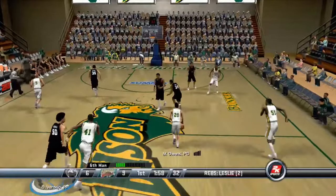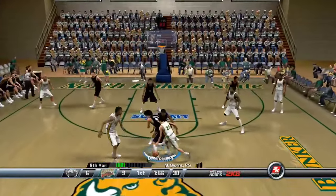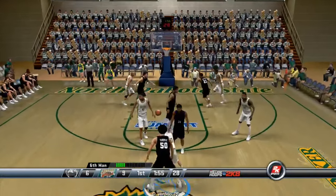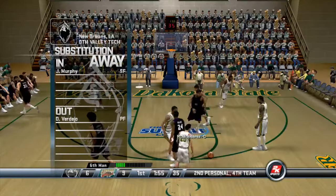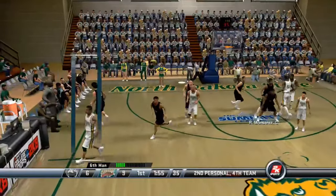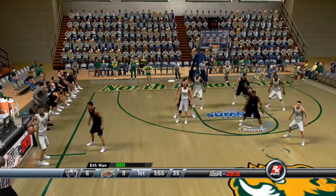2 minutes remaining. Still a double-digit game. Verdeo is whistled for reaching in, and that will be his second foul of the game. Substitution. Murphy is checking into the game. See, I don't agree with that call at all.